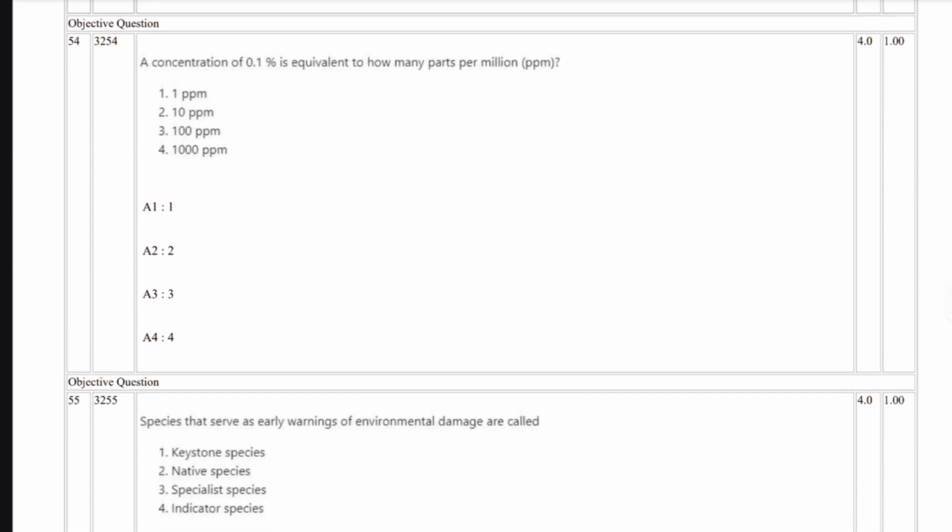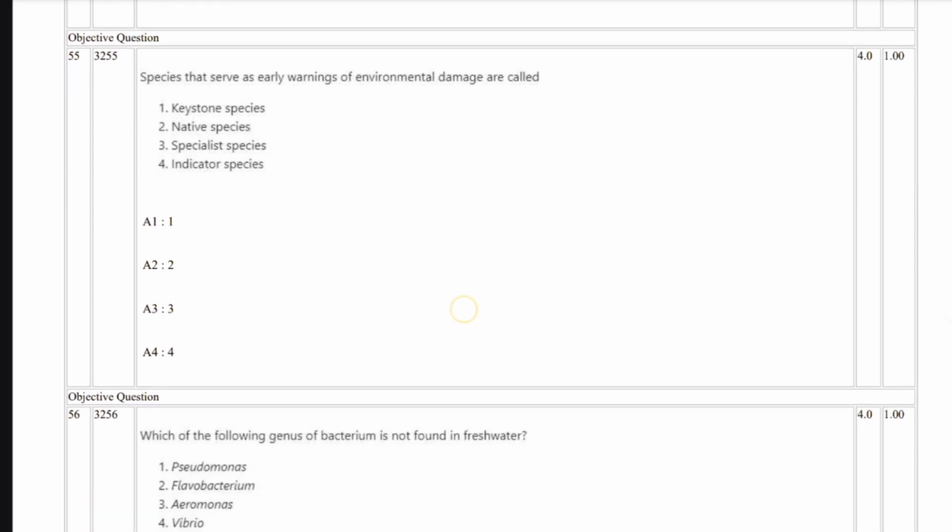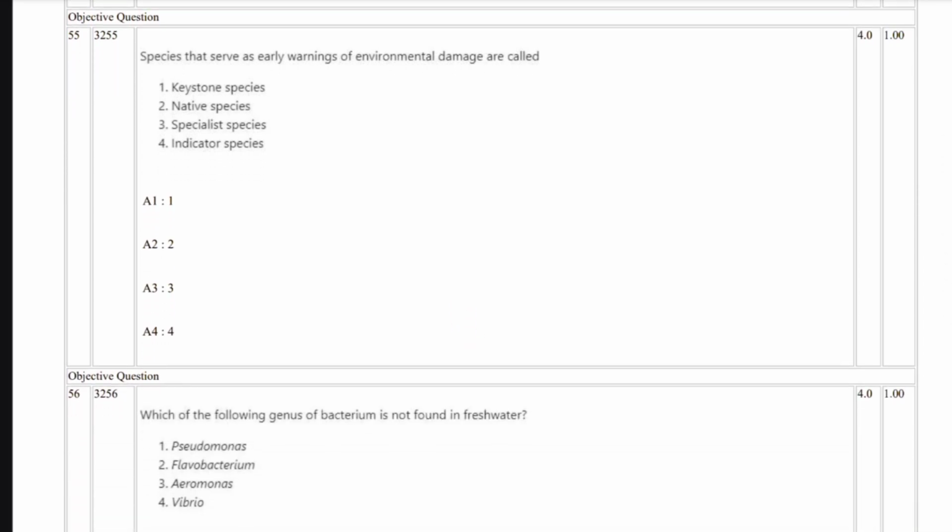Next question. A concentration of 0.1% is equivalent to how many parts per million, ppm? So the correct answer is option number 4, 1000 ppm. Next question. Species that serve as an early warning of environmental damage are called? So the correct answer is option number 4, indicator species.